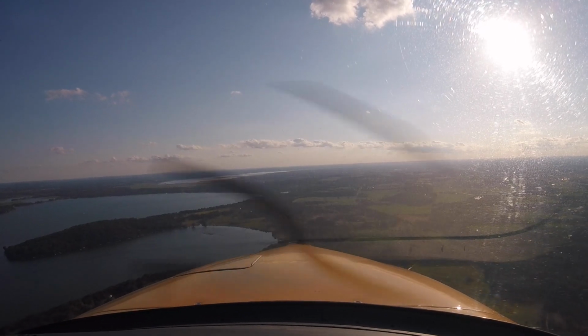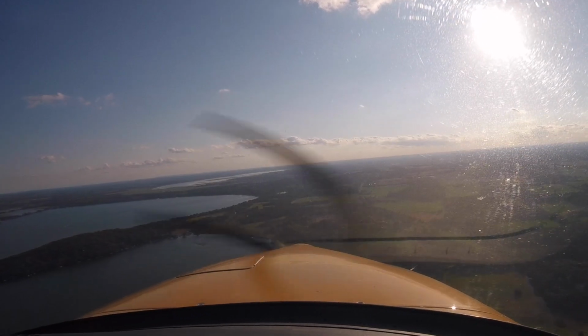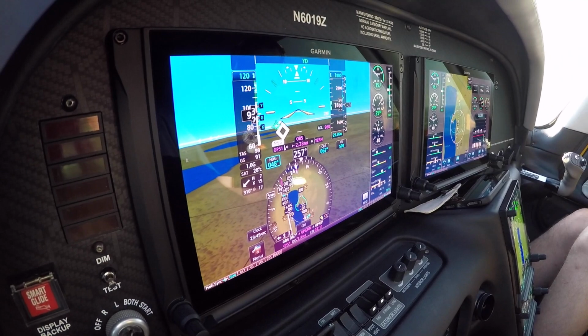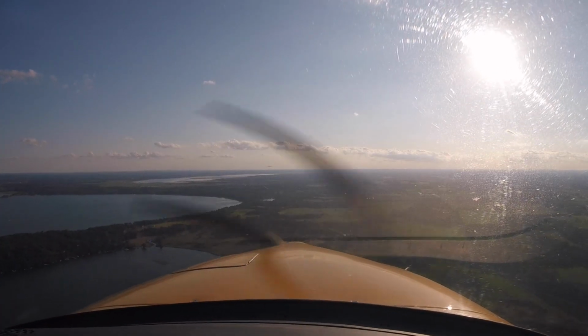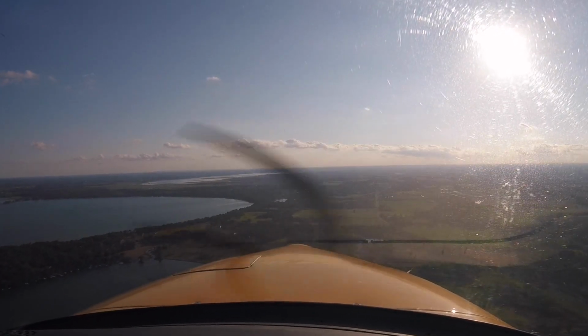Tri-Pacer, 1/2 mile, final, rock. Thank you, Tri-Pacer. Continue on the tracks. I will call your turn. Tri-Pacer, thank you. Turn left, heading 270 to the north-south road on the west end of the lake.